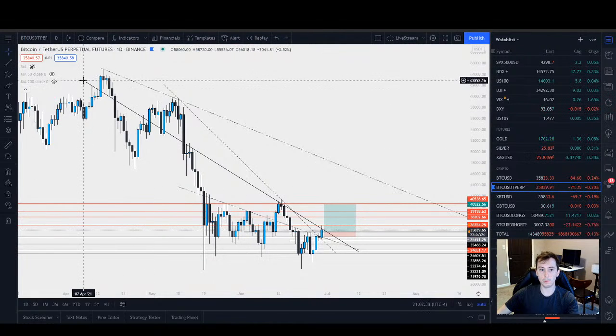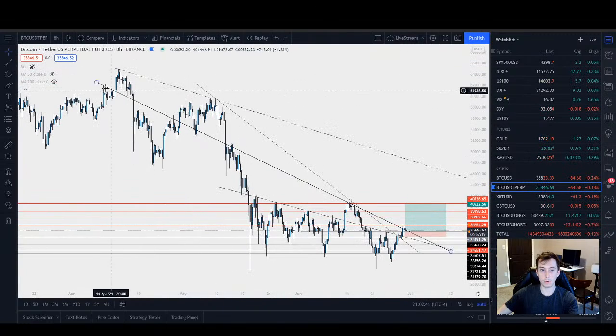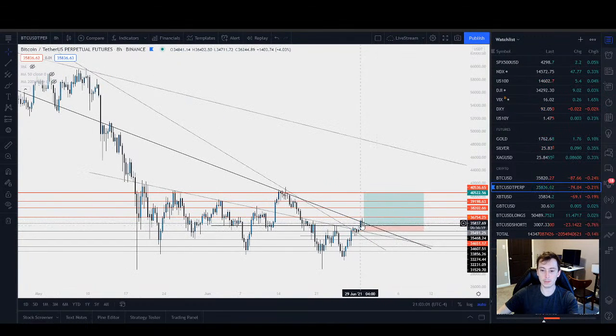So I was like, okay, there must be some other resistance here, and lo and behold, I found this pretty clear line. You see it better on the 8-hour, going all the way back to 9th of April-ish. Kind of a not super prominent line, but the market definitely sees it and respects it. Just kind of this descending trend line, so a little bit more of a minor resistance.